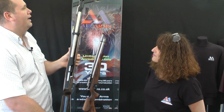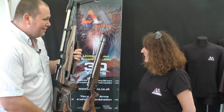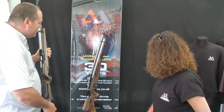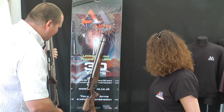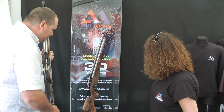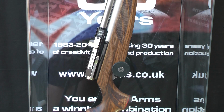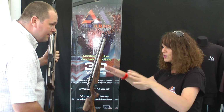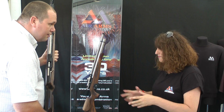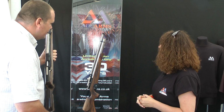Wow, okay. And of course, it is your 30th birthday, isn't it, really? Yes. So you've got 30 years of celebration for Airarms going on, and that looks like a very nice rifle as well. Yeah, this is the limited edition S510. As you can see, it's got a top-notch walnut stock on it, and it's got an anniversary badge on it. It all comes in a bespoke presentation box with a certificate and a few other bits and pieces.